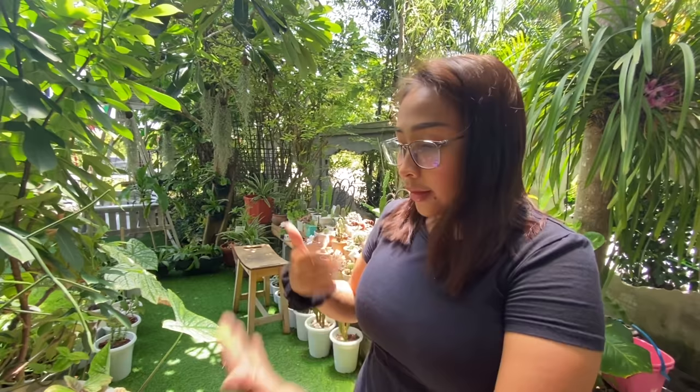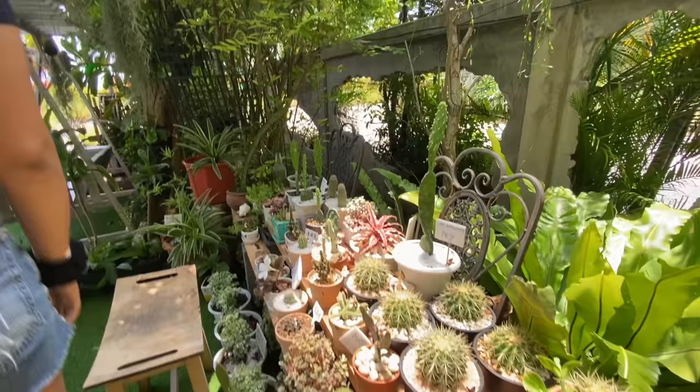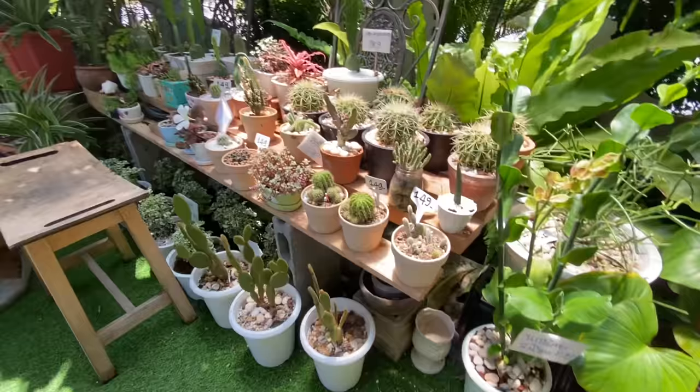Now see, this is what Greeny's allergic to. Here, the cactus. No, I should buy this one. No, I would die. You guys know I'm allergic to cactus, right? But look at all these different cactuses.